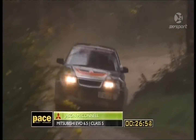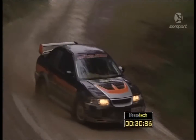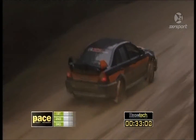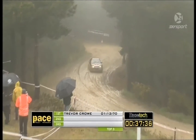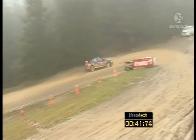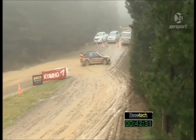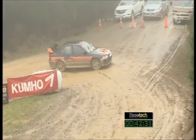It's elimination stuff. Okay, we'll catch up with Jason McConnell now on his Evo 6.5, a relative newcomer to the world of rallying, in fact, motorsport. He says that he's done the Ashley Forest once before, but it was a bit of a hairy moment, and looks like he's really having a bit of a tank slapper going up there, coming up to the hairpin. Looks like he's missed a bit of the handbrake. He really needed to get it turned in, but it's not going to be quick enough to get him through to the 8. So, a few problems on that run. Bugger. It's beer time now, mate.